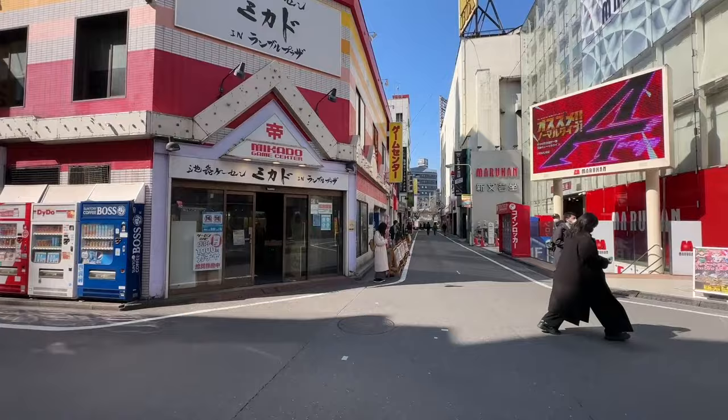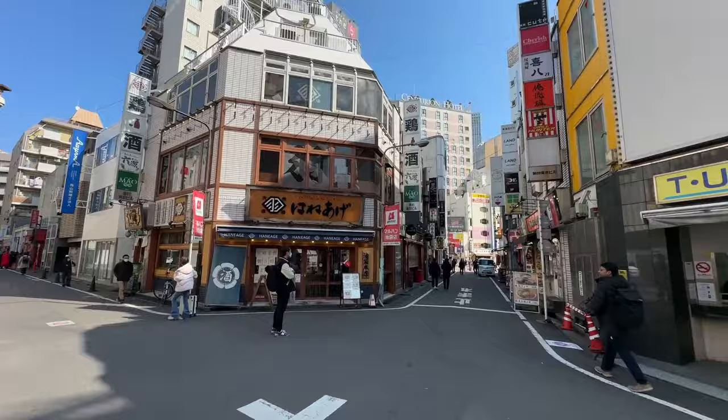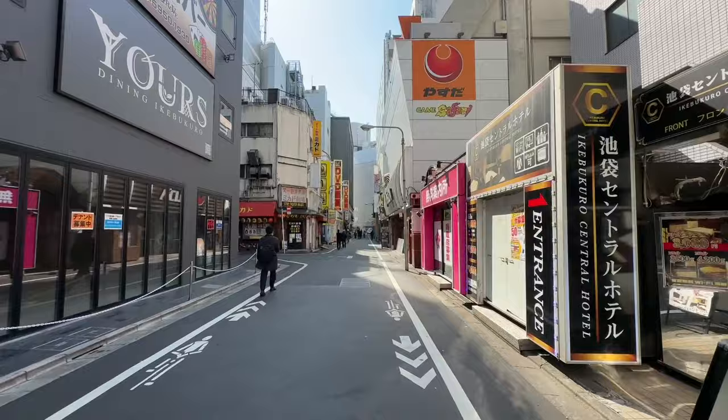So you can see here, hane age. Age meaning like deep fried stuff. There's a pachinko parlor, of course. We're kind of in a seedier area near the rail tracks. At night, you know, Japan's pretty safe. You don't have anything to worry about.